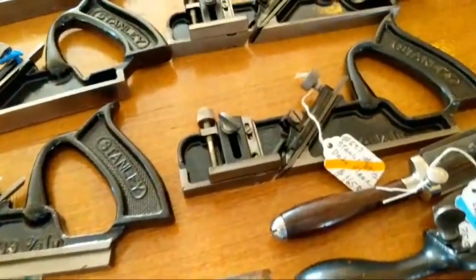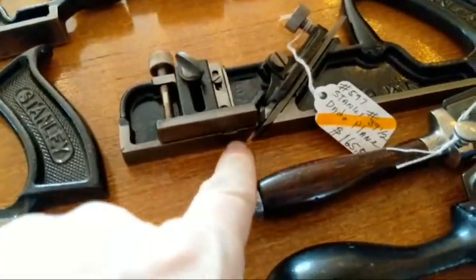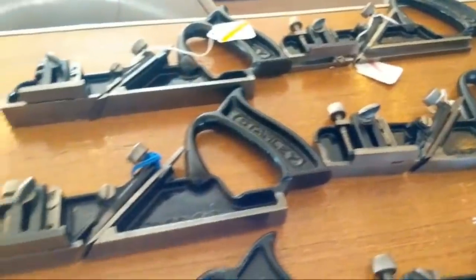Here are all of the dado planes. You can tell they're dados because they have a nicker on both sides here so that they can go across the grain. They tend to be skewed, as that works a little better for cross grain work.